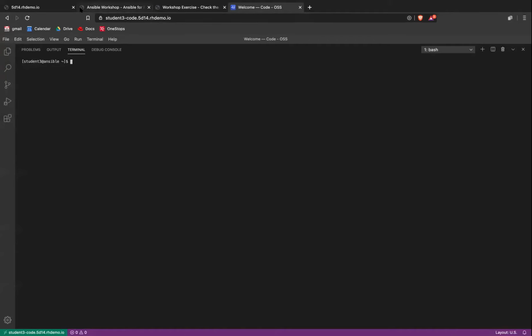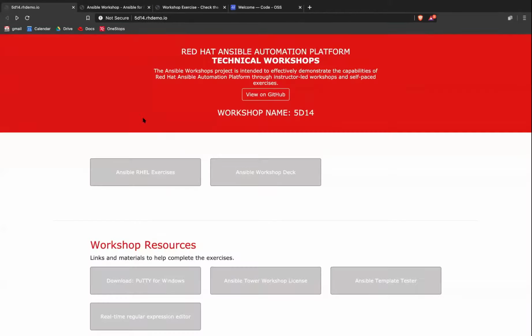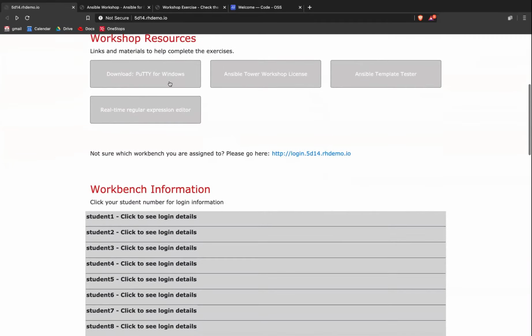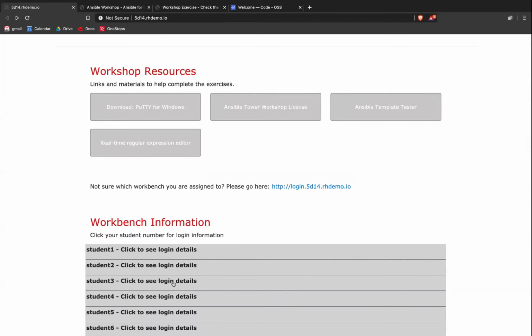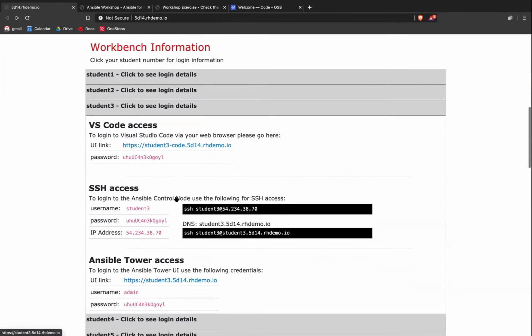This is using that VS Code. So I'm going to bounce again a little bit. From your workspace, like I got assigned user 3, there was this link for VS Code. I clicked that and entered the password.